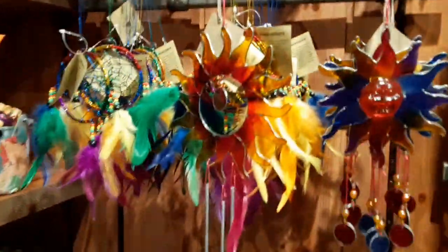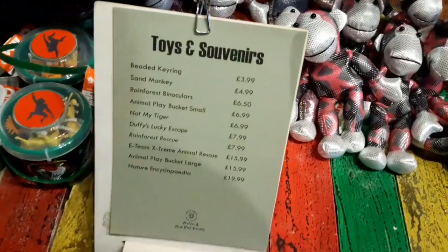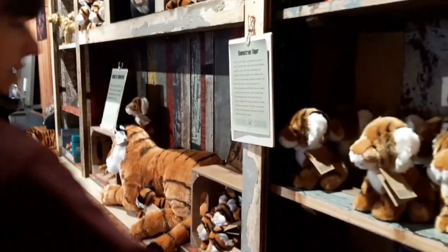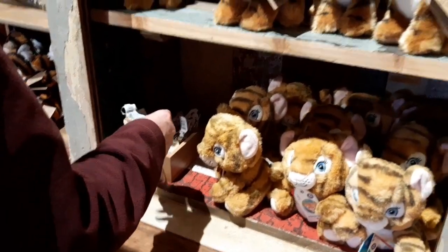Got some other little sun catchers. And here are all the toys. Toys and souvenirs. Oh look, my little gate is here. And we've got all the tigers. It's a nice colour. I know, it's actually quite nice.